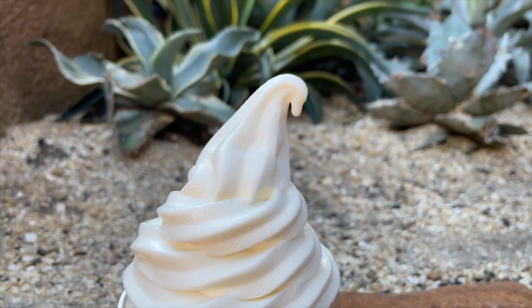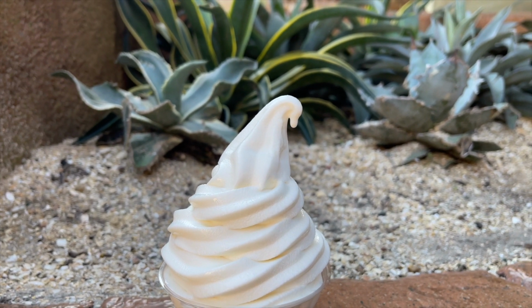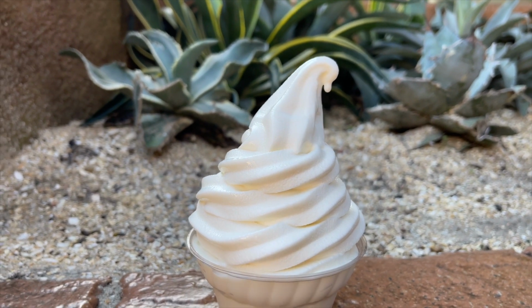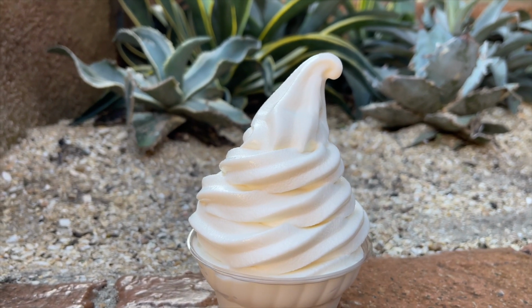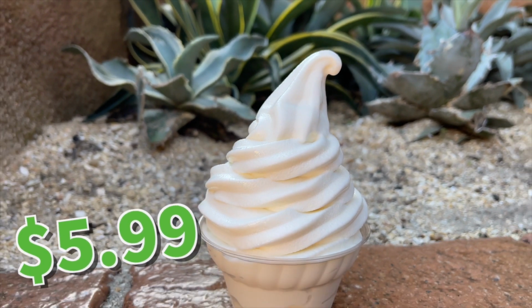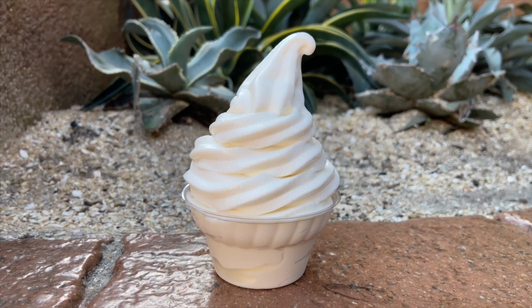Alrighty, so to mix it up just a little bit today, I got one of my favorites here in Magic Kingdom, which is the coconut cup here at Aloha Isle. This is the coconut version of a Dole Whip, and that's really about it. It is very coconutty, but it is also one of the cheapest snacks that you can get here in Magic Kingdom. It is only $5.99, and I think it's a great serving size for that. We're gonna try it though and see how we feel.